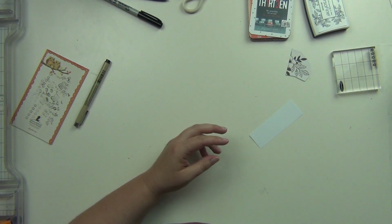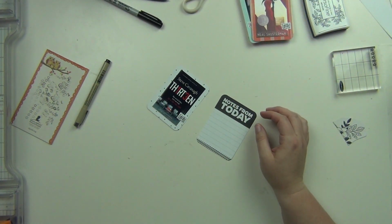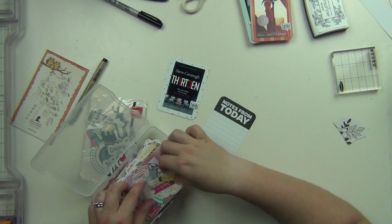And then the next one is 13 by Steve Cavanagh. Okay, let's talk about this one. This was fantastic.